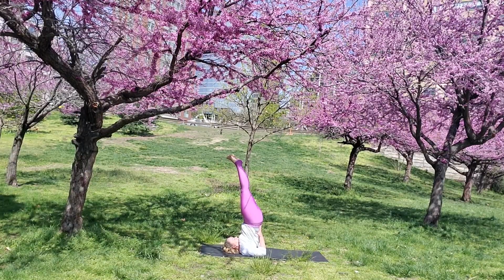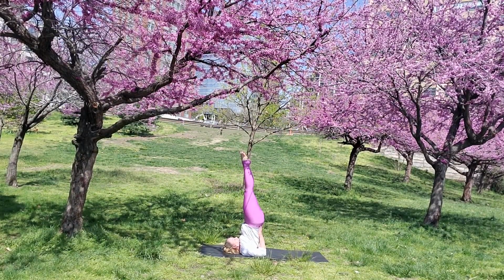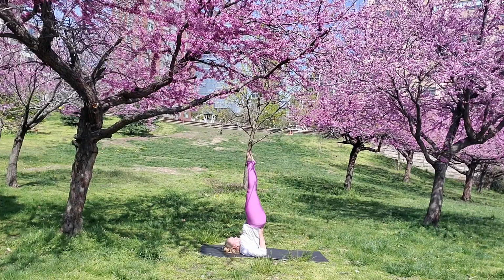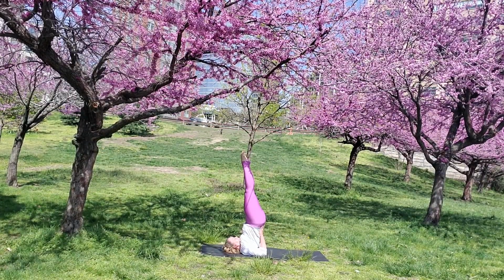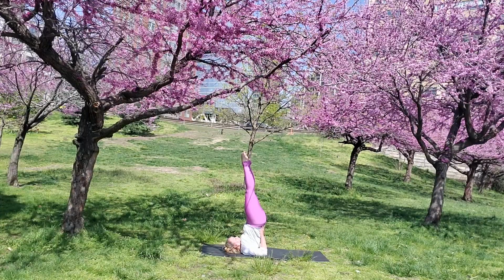And just like this beautiful cherry blossom tree behind me, we want to get the base of our tree, elbows, shoulders, head, nice and solid in the ground. And then we want the branches to lift straight up into the sky. Thank you for this gorgeous background, Brooklyn, New York. Feel the toes reach up, up, up like you're getting your feet right into the flowers.